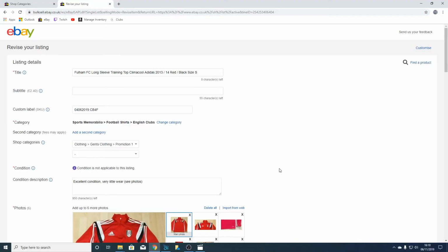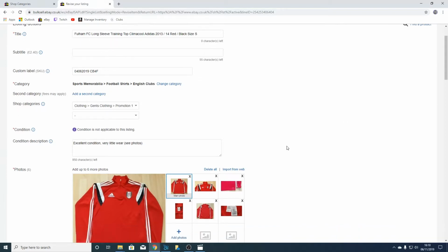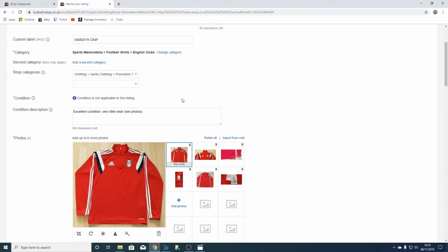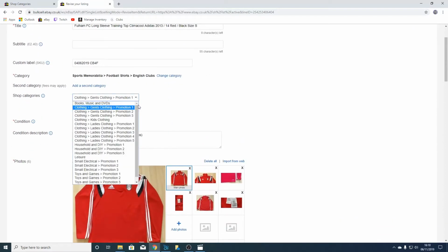I just wanted to share the setup of my shop, in regard to shop categories and why I have it set up like I do. I've just gone in to revise an item that I have for sale, so you can easily see all of my departments. Now, most people will have similar departments if they're a generalist seller, for media and clothing, with subsections for maybe gents, women's and kids. I've got a household section.